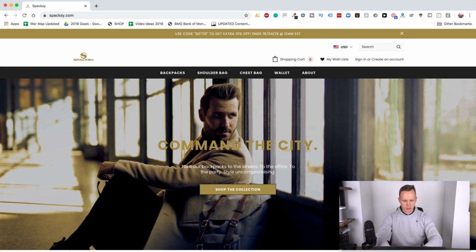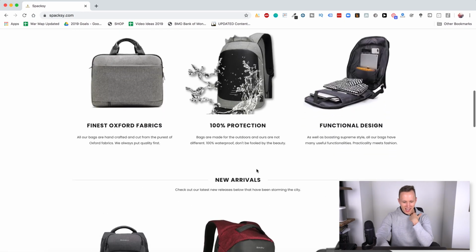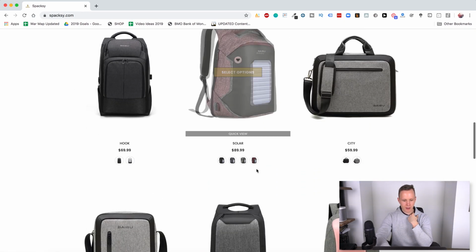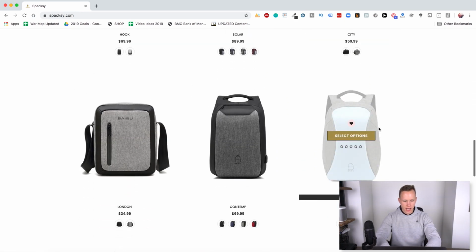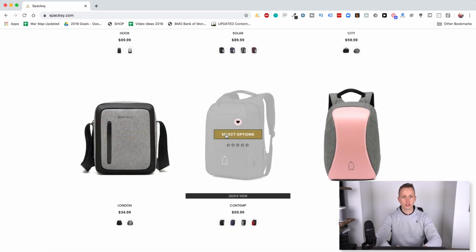The only thing is the color. It's kind of like this poop brown color, but hey, whatever. No offense, whoever sent me this. So it looks like they're selling some backpacks, and it looks like they're just using the logo from the supplier. And this is a huge no-no. You don't want to use the logo from the supplier.